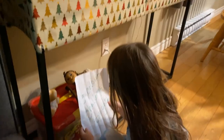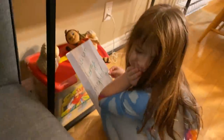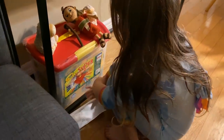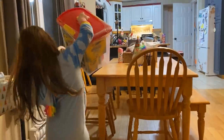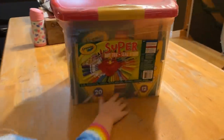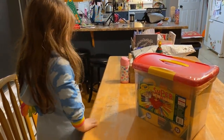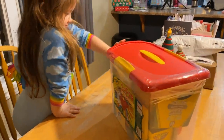Ooh, I think Sheppy wants us to have a 3-color challenge tonight. That's what it says. Is that a good idea? Yay. That's a lot of stuff in there. Oh my goodness. Holy. Today, can we open those? Yeah, we're going to open those too. It's going to be a fun day.